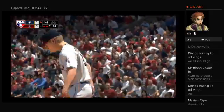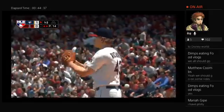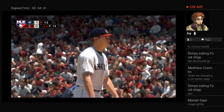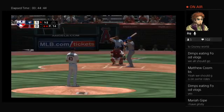Okay, so now is where I think you pull the string. Throw the El Cambio up there. He hasn't seen it yet, and I think he's set up for it right here. Two out, nobody on.